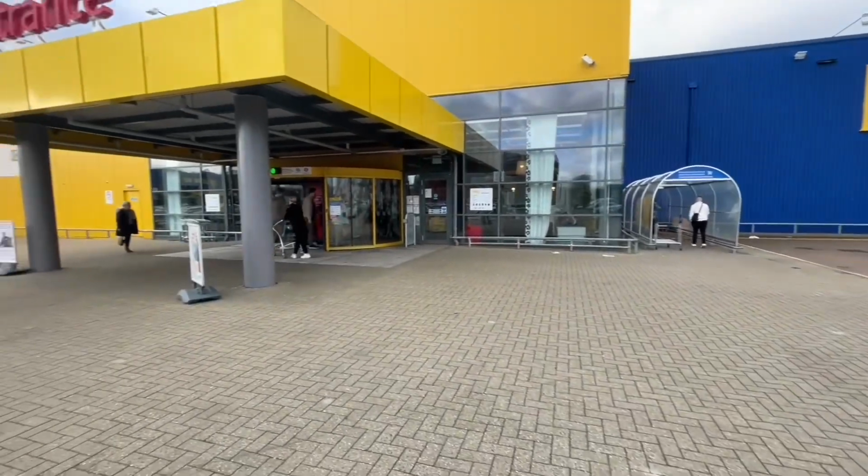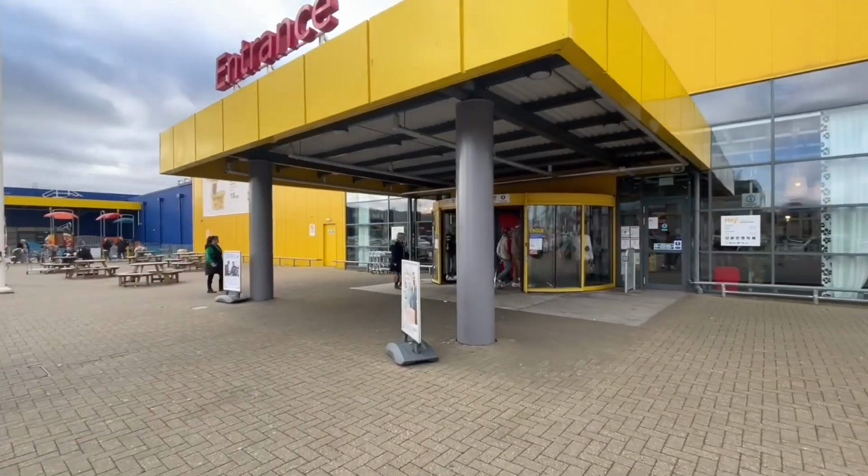So as you can see by the bright blue and yellow building, we are at Ikea.